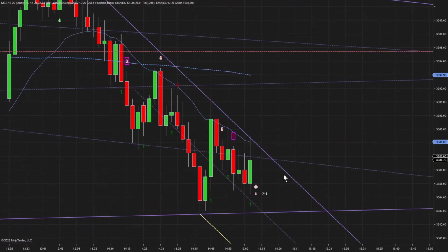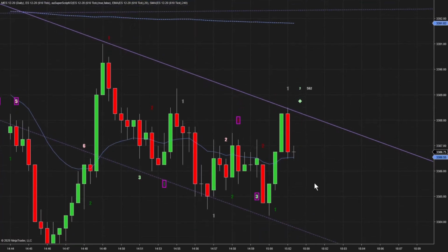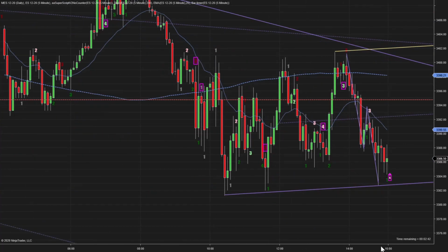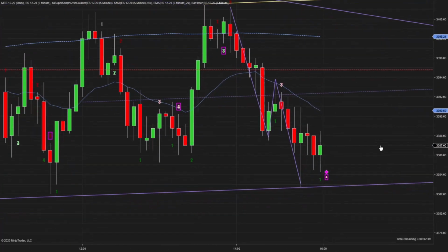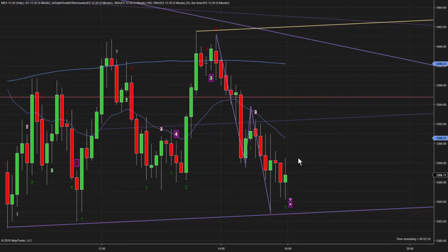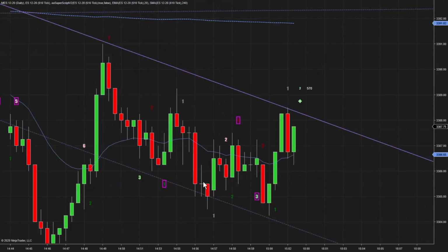Still made a point, but sellers waiting above, as you can see with this big bear bar. Waiting for a trap here actually. Let me see if this trap is successful. Two-legged pullback. Actually, the two-legged pullback triggered, and there's a trap now waiting. But I personally think you can pretty much buy anywhere here and make money.